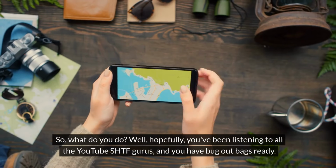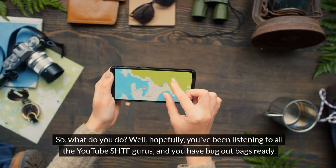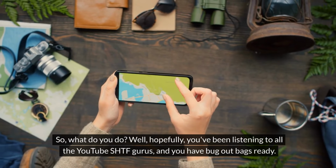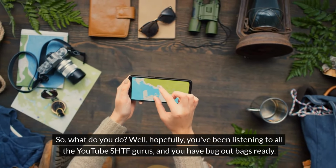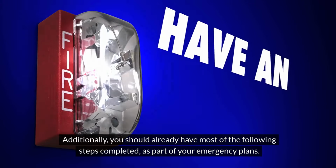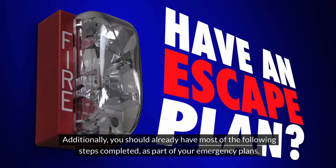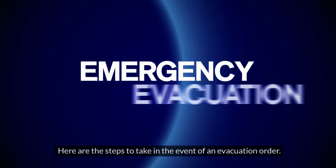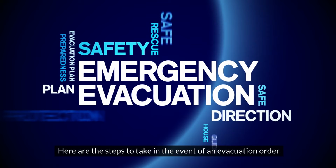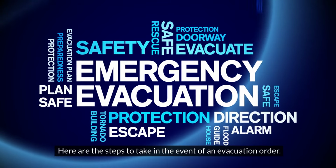So what do you do? Well, hopefully you've been listening to all the YouTube SHTF gurus and you have your bug-out bags ready. Additionally, you should already have most of the following steps completed as part of your emergency plans. So here are the steps to take in the event of an evacuation order.